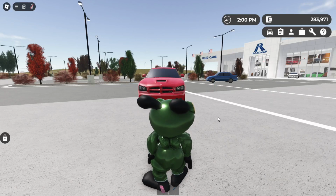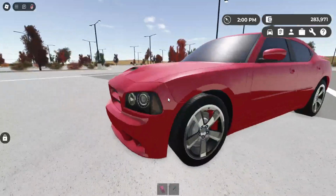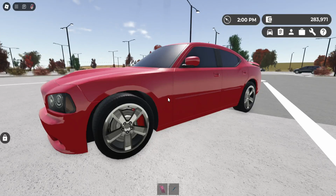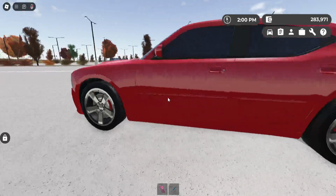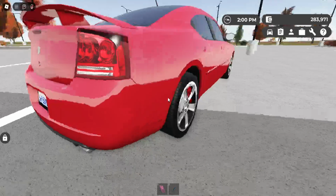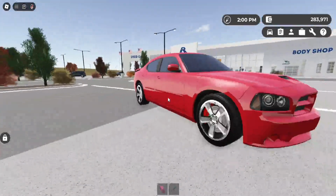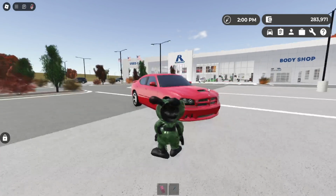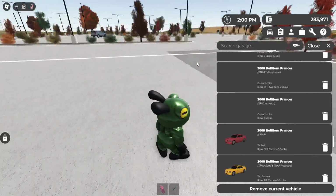And speaking of SRTs, this is what most people would probably take over it, which I would personally as well, if I had to choose just one, at least in real life. The Charger SRT sedan, 6.1 sedan, matches with the 6.1 wagon. Same with the color, they both match. I haven't really done anything to this either. I think it's really good looking as is. Didn't really see a reason.